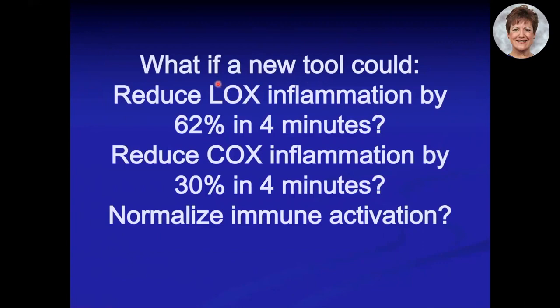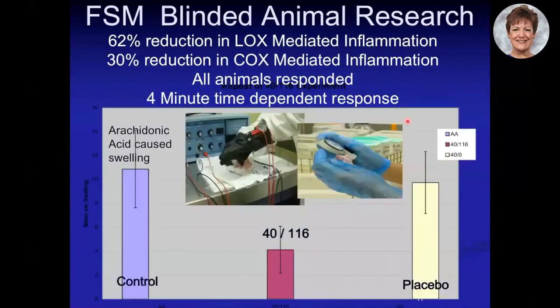So the frequencies to reduce inflammation reduce lipoxygenase-mediated inflammation by 62% in 4 minutes and COX-mediated inflammation by 30% in 4 minutes and normalize immune system activation. We have research that shows this. This research trial was done in Sydney, Australia by Vivian Reeve, and they paint arachidonic acid on these little hairless mice. See the mice? The arachidonic acid is painted on the mouse's ears, and then they measure the mouse's ears with these calipers. And so this bar represents how thick the mouse's ears get.